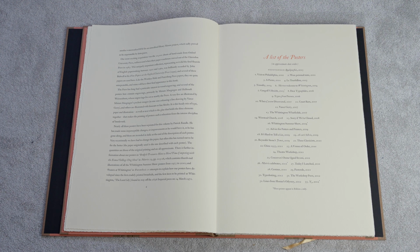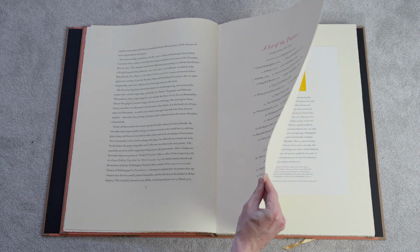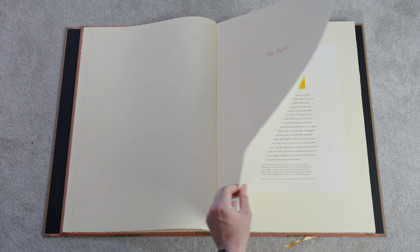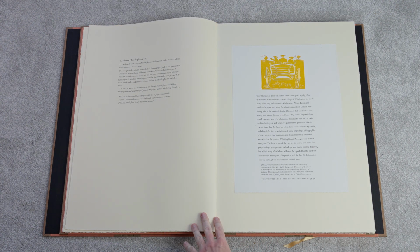This list includes all 34 posters from the A state of this edition. We have an asterisk next to 4 of them to indicate that they are not included in this B state, so the B state had a still generous 30 posters. And then we go right into the posters themselves, and they are presented in a very similar format to the previous poster book. So on the verso page, we have some text that provides bibliographic information on each poster and also an account of the poster's production.